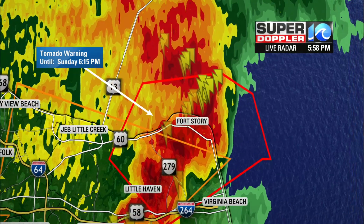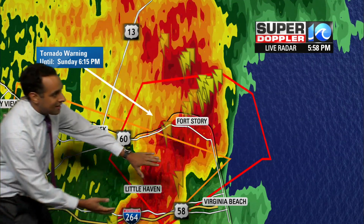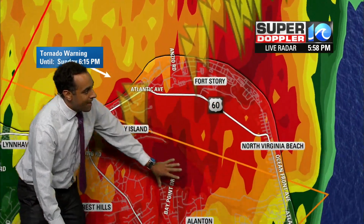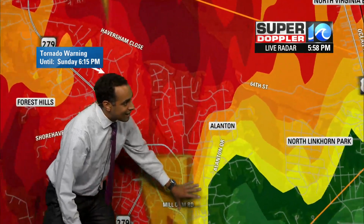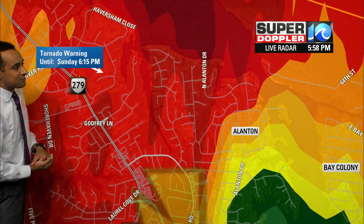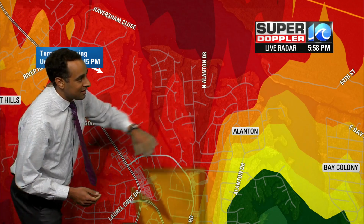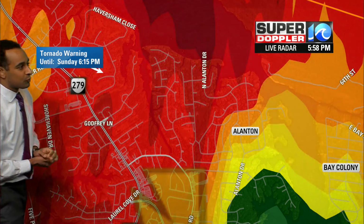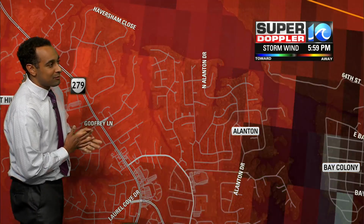I'm not going to say you're in the clear yet in that warning. Steve, if we could zoom in towards the north end and into this area here, past Great Neck, Allenton area, there's still a lot of rain coming into your region. There's still some strong wind into your area as well. But this is mostly just going to be a lot of wind and rain. I'm not seeing so much rotation. If we could just double check that on radar to see if there is any rotation in this area.